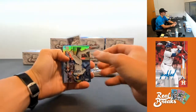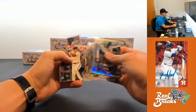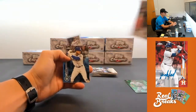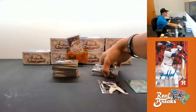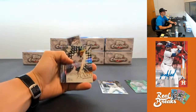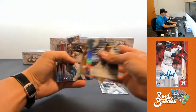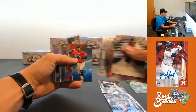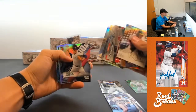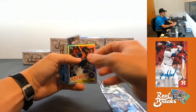There we go. Max Muncy Refractor next. Well, and I've just got a good feeling about this case now. All right, Tim, I gotcha. I gotcha, Tim. We're starting it. Freshman Flash, AJ Puck. Clayton Kershaw Refractor, Arcia Prism. Gavin Lux Base. Nolan Ryan die cut, Robbie Ray refractor, Yordan 1985 insert.